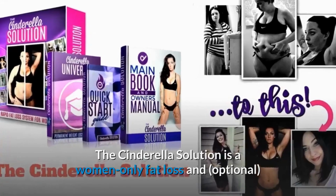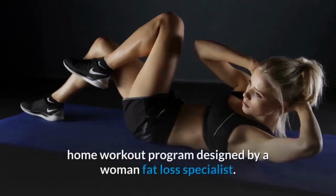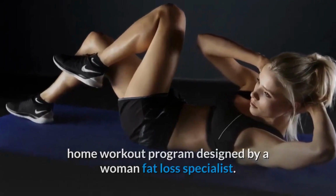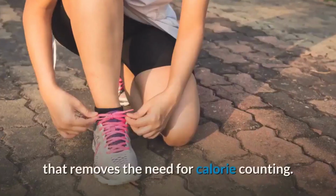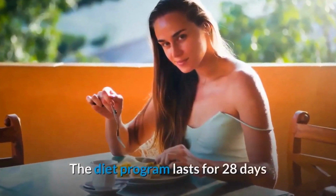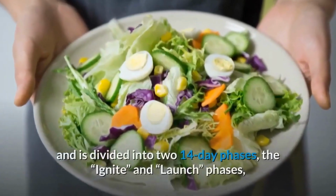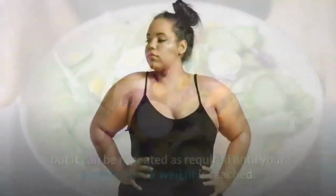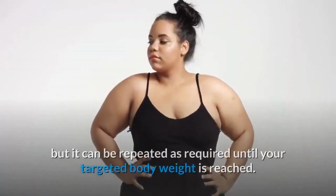The Cinderella Solution is a women-only fat loss and optional home workout program designed by a woman fat loss specialist. It works through a simple and practical food pairing method that removes the need for calorie counting. The diet program lasts for 28 days and is divided into two 14-day phases, the Ignite and Launch phases. But it can be repeated as required until your targeted body weight is reached.